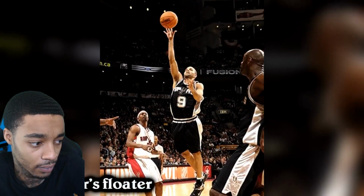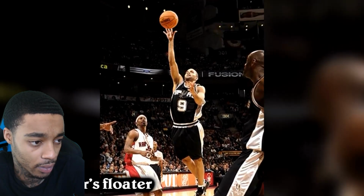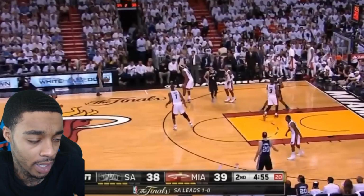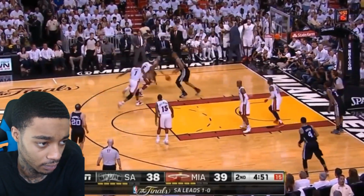Number 2, Tony Parker's floater. I probably should have included this in part 1, but Parker's floater is iconic. That's bread and butter. Very few players even knew what a floater was before Parker came onto the scene.